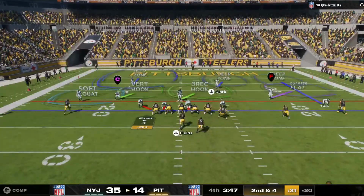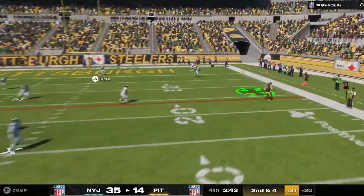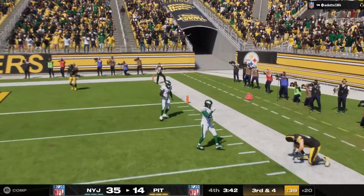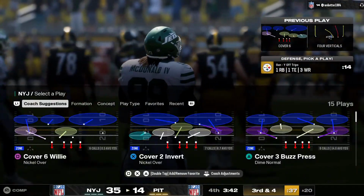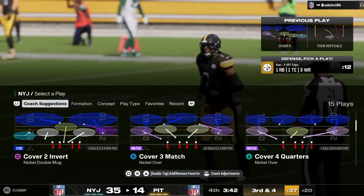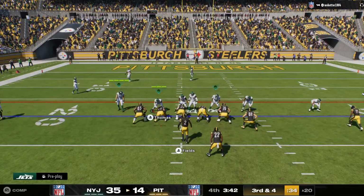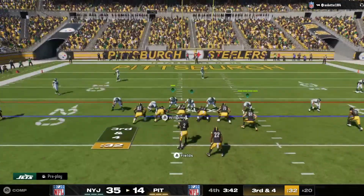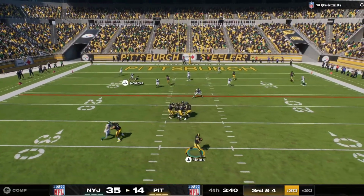Angel. Fields. And that went too far in front. He couldn't reel it in. It's incomplete. I think this is what this game's become now. Just go deep, see if we can get something to go our way. Yeah, not the most creative or most inventive play call there, but not much has worked for them throughout this game. They're almost at a loss about what to dial up.